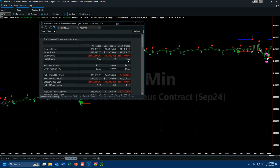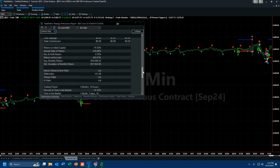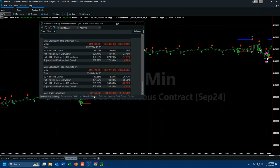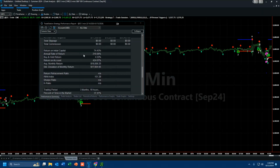$74,425, like magic. Profit factor's a lot better on shorts. Profit factor's 1.7 versus on the long positions, and that says a lot. And then again, the risk, 1575, 1425. That's what it was on the longs. Excuse me. So, how is the overall performance?